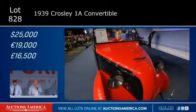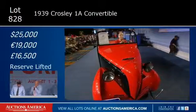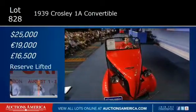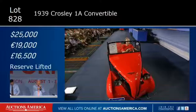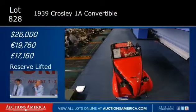Reserve's off, you're buying it. 25, 26,000. You're buying the car. I had 25 bid, they're going to get 26,000. 25 on the phone, 26,000. I had 25 bid, they're going to get 26,000, going once. 25 bid, 26, 27. I get 26,000, out at 27,000.